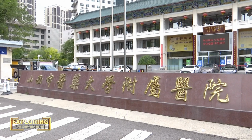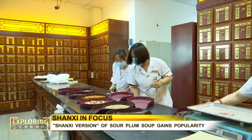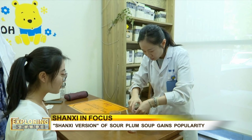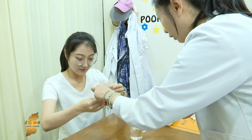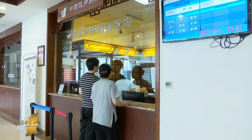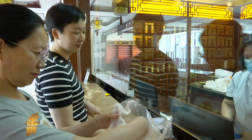Recently, several hospitals and traditional Chinese medicine clinics in Shanxi have introduced a Shanxi version of sour plum soup, attracting many citizens. In the past few days, staff at various traditional Chinese medicine hospitals and clinics in Taiyuan have mixed ingredients like sour plums, hawthorns, and dried tangerine peel in specific proportions to create the Shanxi version of sour plum soup. This soup is not only deliciously sweet and sour, but also has the effects of quenching thirst, relieving dampness, and alleviating restlessness. The ingredients are trustworthy, and the taste is pleasantly sweet and sour.